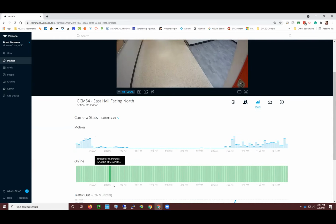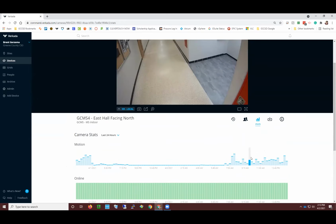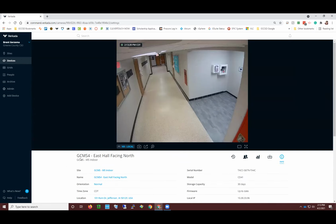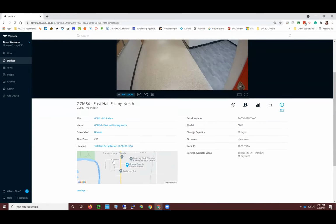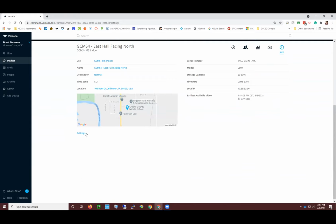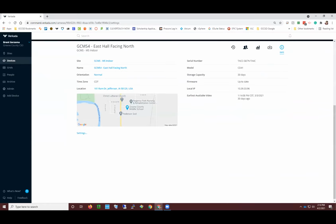So it'll give you stats on what it's taking for traffic in, traffic out, things of that nature. That's kind of neat. Again, I can archive stuff. And then if I were to go in here and I wanted to change this specific camera, I can change my name right here by clicking on it. I can change the orientation, change my location if I'd like. And you'll see my storage capacity is for 30 days. This is a CD41. It gives me a local IP address, checks my firmware. So all my information is provided there as well. I can go into settings here and do a bunch of other stuff. I won't bore you with that, but there are advanced settings with auditing and device logging and things of that nature too.